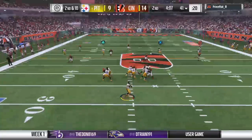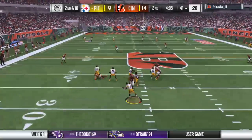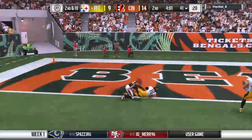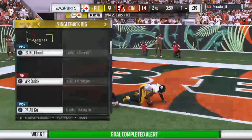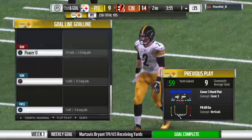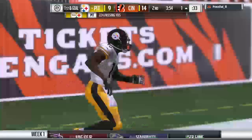Off the play fake. Here's Ryan. He's going to rifle one deep left side. And this is taken in at the 5. And he takes it down deep into enemy territory. Well, we know he's got the speed there. He needed the speed and the hands.